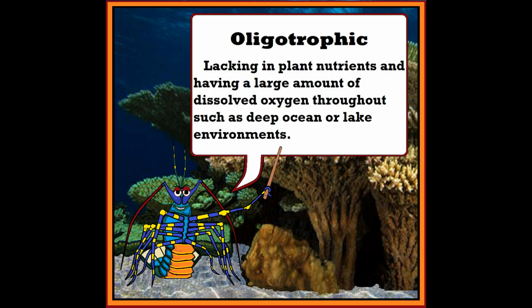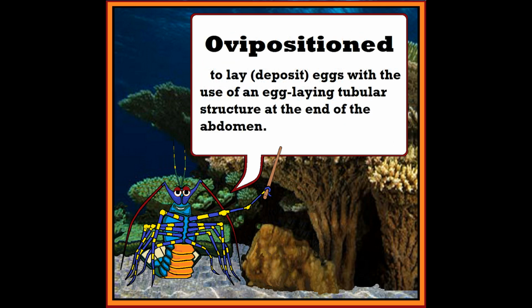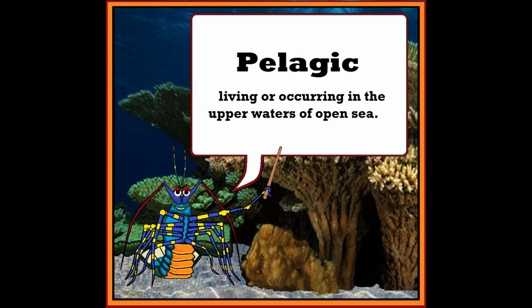Oligotrophic, lacking in plant nutrients and having a large amount of dissolved oxygen throughout, such as deep ocean or lake environments. Ovipositioned, to lay or deposit eggs with the use of an egg-laying tubular structure at the end of the abdomen. Pelagic, living or occurring in the upper waters of open sea.